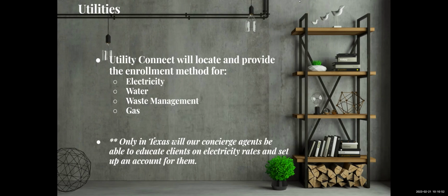Only in Texas. So Texas, we're a little bit different here. We are deregulated when it comes to energy. So we actually have the power to choose here. So for Texas residents, whether they're buying a home or renting, we can actually educate them, help them shop the plans, and get their electricity turned on. So anyone that's in Texas, we will be able to set up their electricity for them and help them price shop on those rates as well.